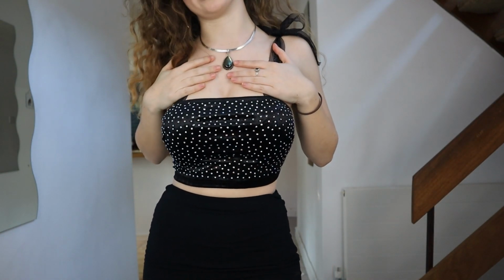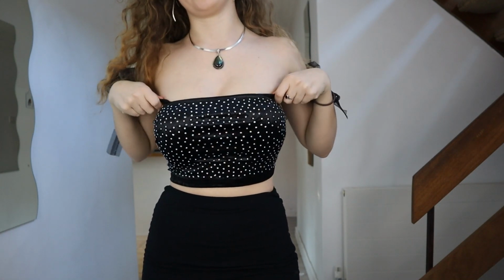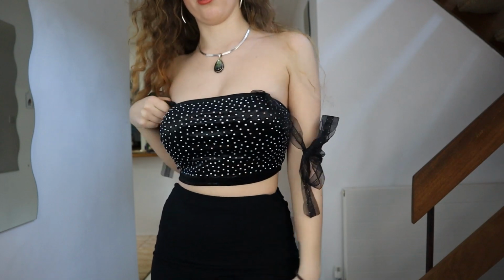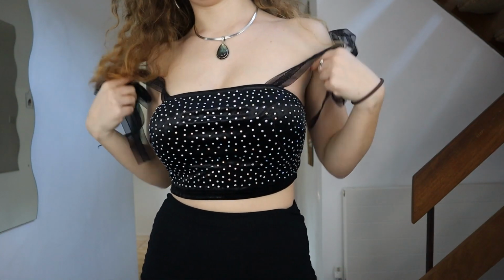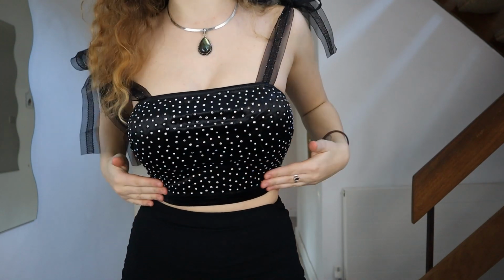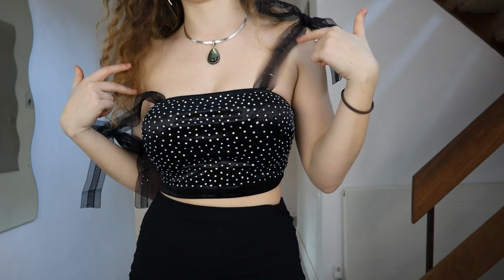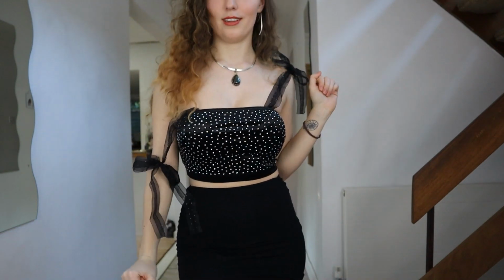I just really liked it as a boob tube. I thought it just kind of worked. See, I just think that works better. Or maybe like off the shoulder straps. Is that cute? Maybe, maybe not. I think boob tube, but let me know what you think. I love the top regardless. Like, I'm gonna wear this all the time, I think. I just might cut these things off. But yeah, let me know what you think.